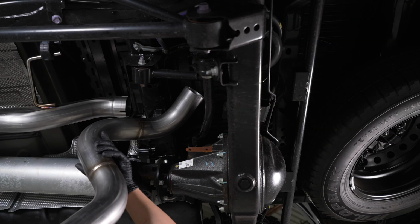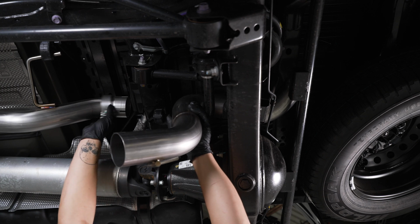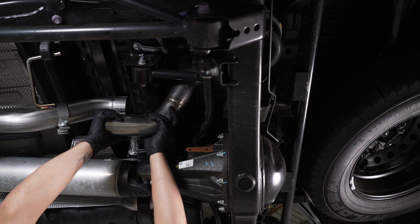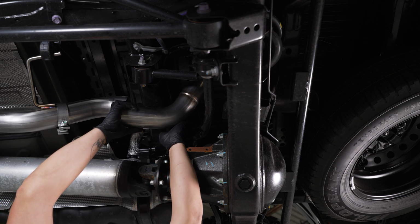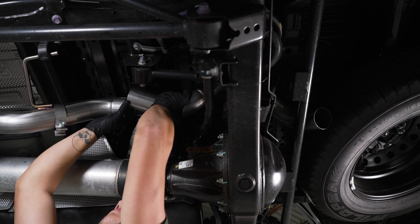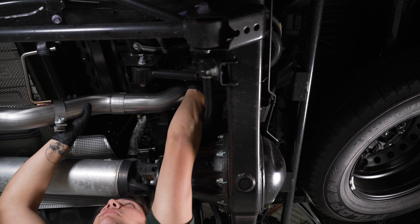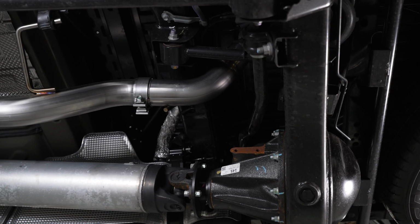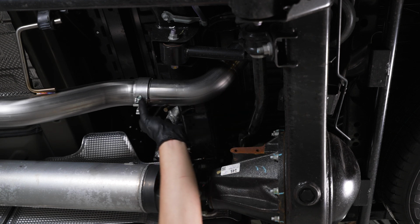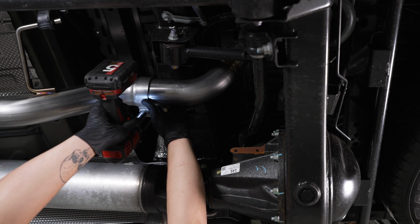Next is going to be our over axle pipe. I'm going to slide our 3-inch clamp over the outlet of the resonator pipe. Going to get our hanger into that isolator. From there, connect that to our resonator pipe, line up our clamp, and we're going to lightly tighten this down so we have some movement once we get to the next part. We're going to tighten this down with a 15mm socket.